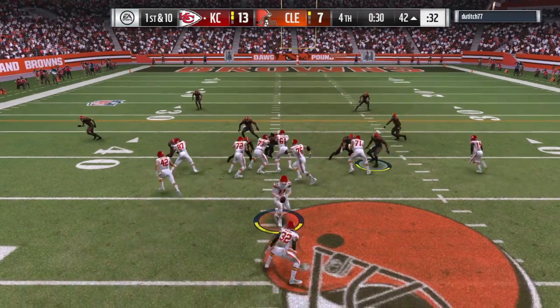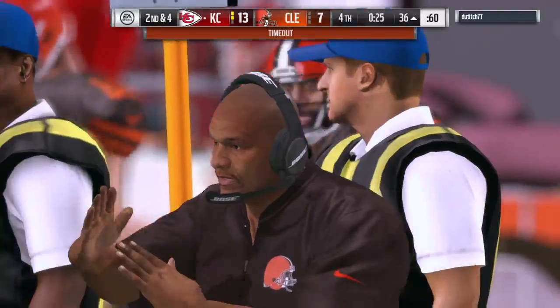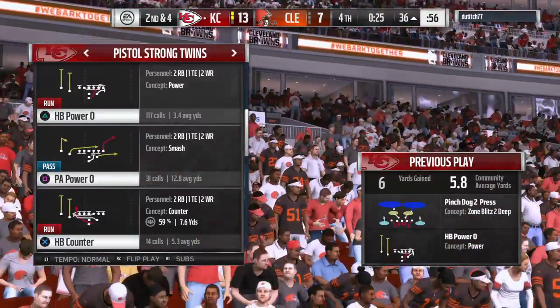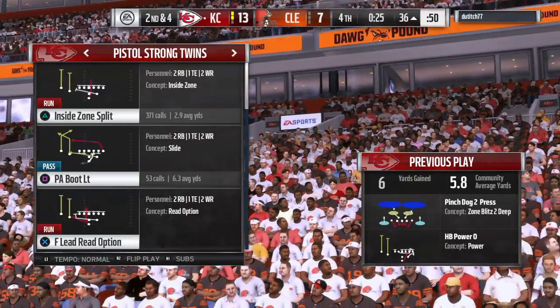Possible run anticipation here as the D-line sandwiches together. On the ground, this is where he'll get a nice chunk there on the first down run, and it's 2nd and 4. Now hang on here. Timeout called by the defense. That'll be their third and final stoppage here as we step aside.